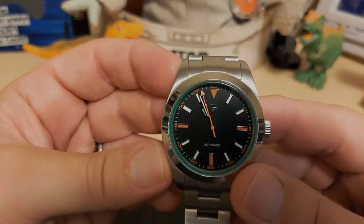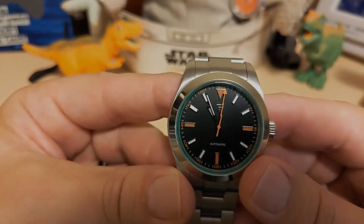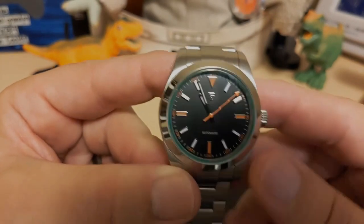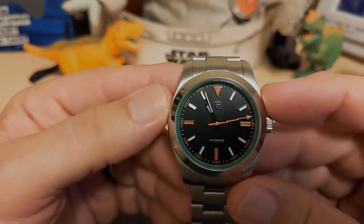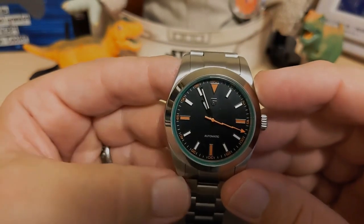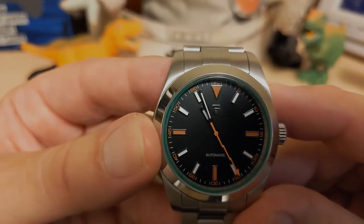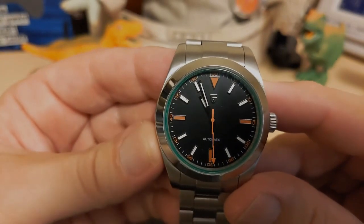Then it has a black dial with no sunburst effect. We just have the Pagani Design logo and not the name on top, and then it just says automatic on bottom. No mention of water resistance, but this is 100 meters as it says on the case back. Then the indices, we have orange indices at the 12, 3, 6, and 9, and everything else is white. But as you can see, we also have minute counters at the 5s, and those are in orange too.